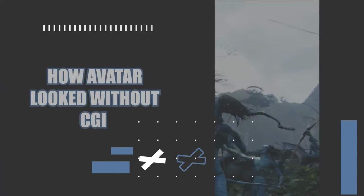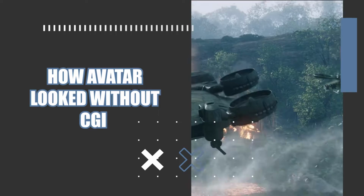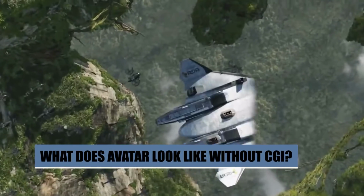Stay tuned to find out how Avatar looked without CGI and some of the tricks they used to achieve such insane CGI effects. What does Avatar look like without CGI?